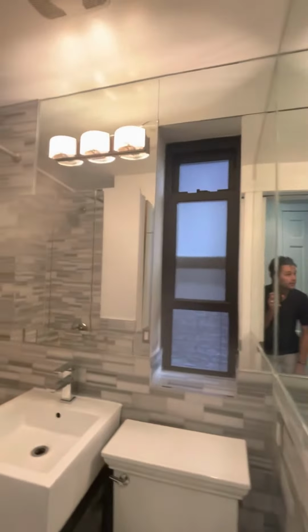Very renovated bathroom. This is beautiful. You'll have a tub. Window to air you out. Video entry. Intercom.